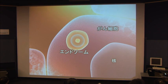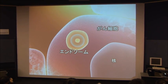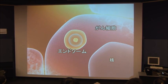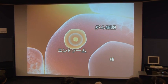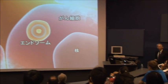Because the micelle is too big, it cannot diffuse through the plasma membrane, but alternatively, the micelle can internalize into the tumor cells, totally covered by a part of the plasma membrane, which is called an endosome, and transport into the perinuclear region. So because of this process, we can overcome the drug resistance.